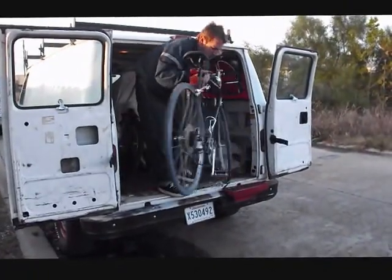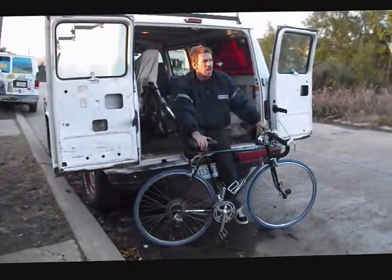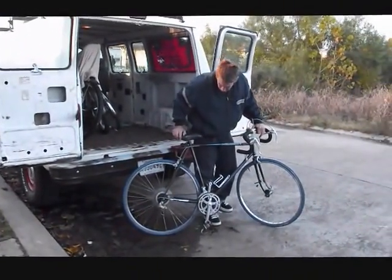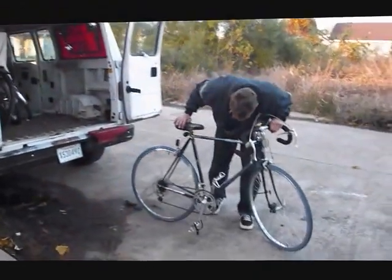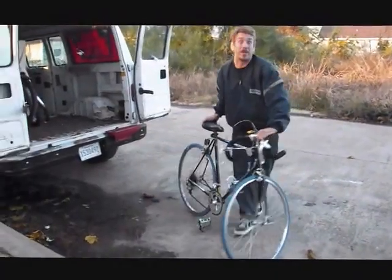It's a one owner 1980 Peugeot Carbolite. We got this from the man who originally bought it, and he's had it since it was new, and he got it from the Bike Smith right down there on Brett Street before the bike shop showed up.